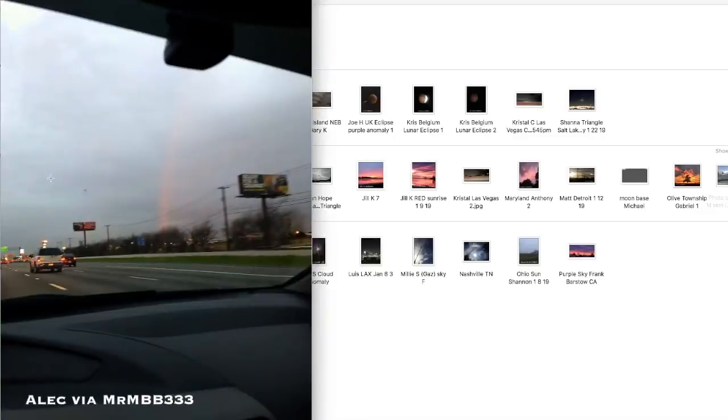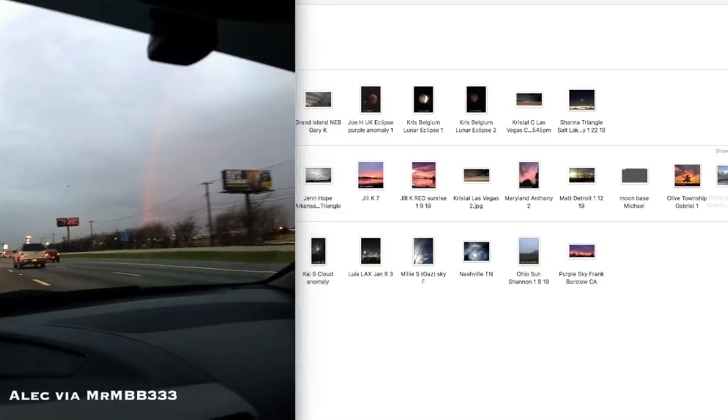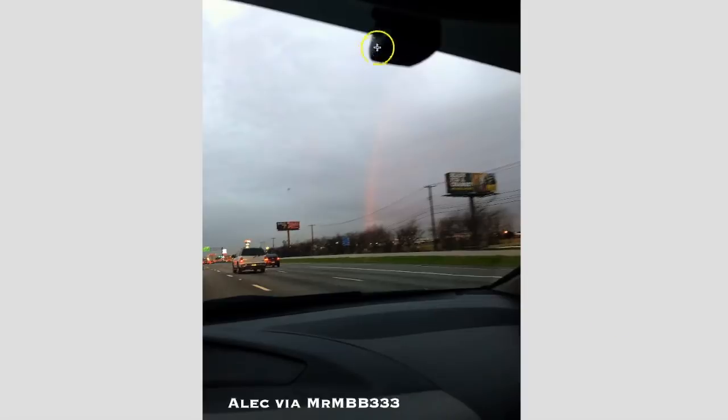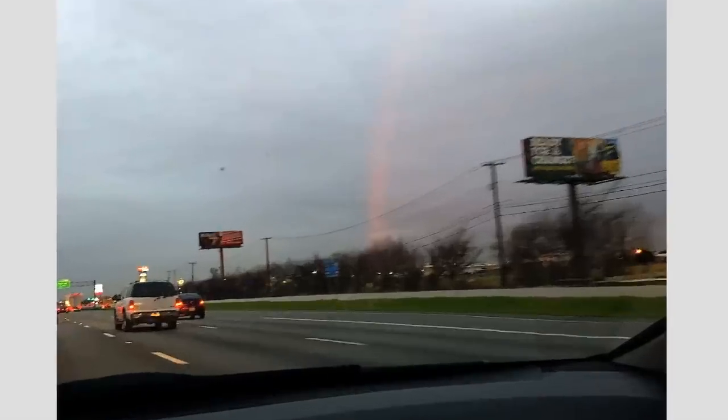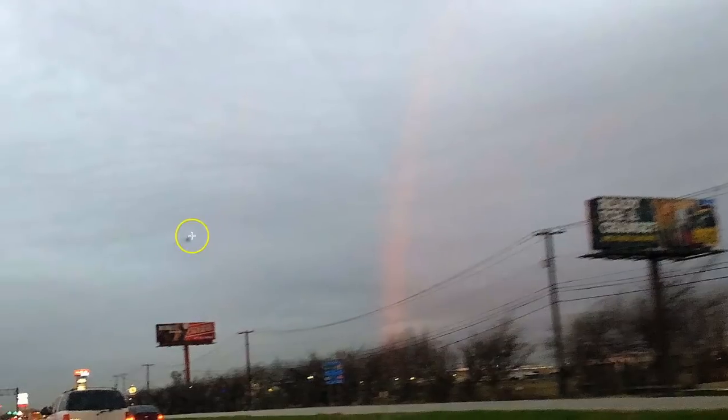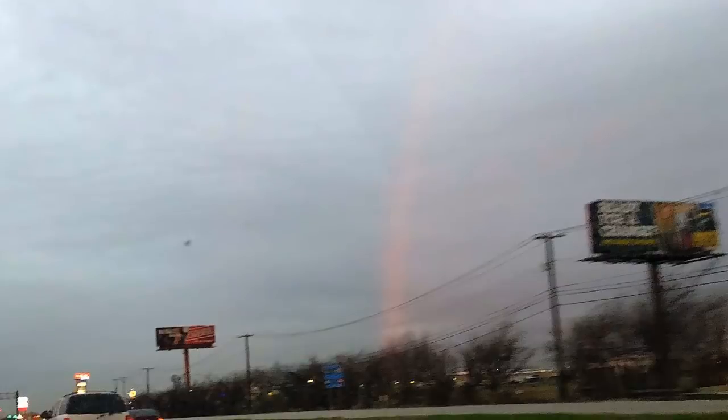This next photograph was sent in by Alec, and he said it looked like a red laser beam coming down through the clouds. Look at that. And that's not a typical rainbow. That's solid pink or red. I think that's some sort of a bird. But there's something there that doesn't look like an ordinary rainbow at all. That's why he took the picture.